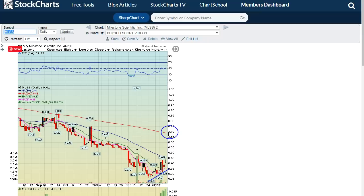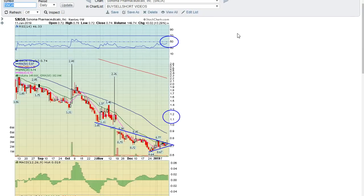Really, really good. Oh, and I wanted to go back at SNOA real quick. Something I'm looking at as well on this chart. You can see here these big candles about every month or two. This stock tends to have a massive move to the upside, and we are looking right about that time frame for one of these big power spikes. I wanted to make a quick mention of that on SNOA.